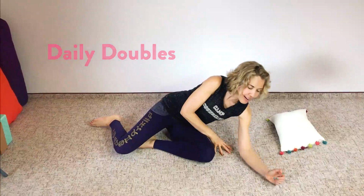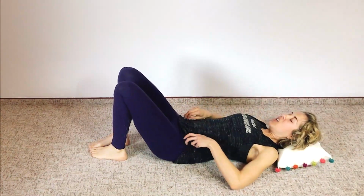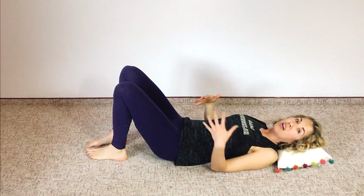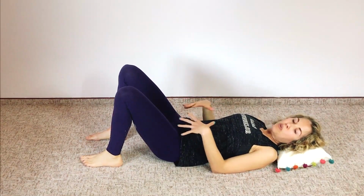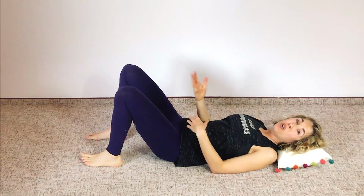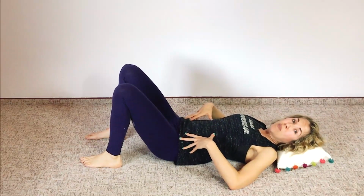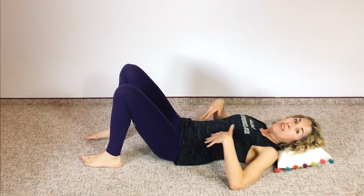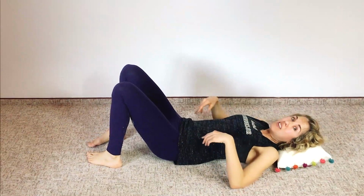So come on down onto your pillow, and I'll show you this quick routine that you can do every night in bed. It's actually great for, of course, bladder control. It can actually help for some people prevent feelings of needing to get up in the middle of the night to go to the bathroom all the time. It's also good for digestion because we're going to be moving the pelvis. It's going to help with, again, bladder and bowel control at night and the next day as well. So give this a try.